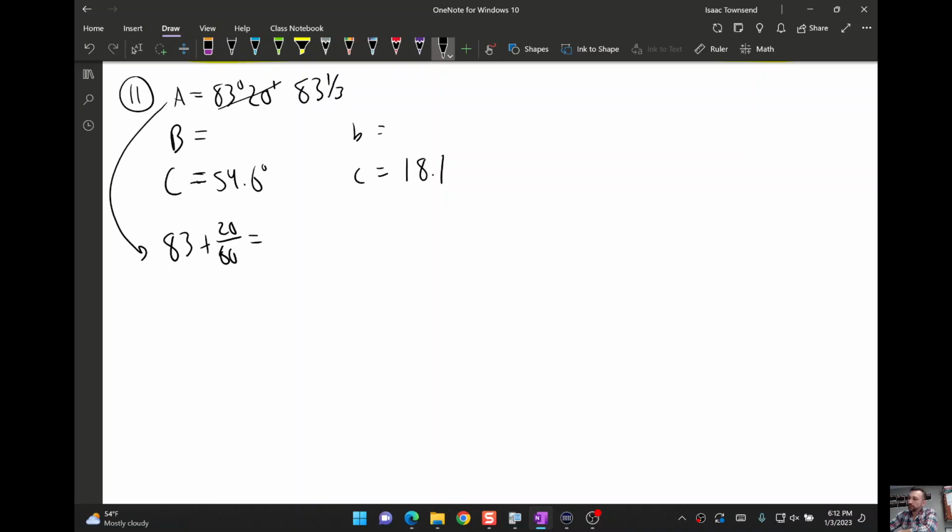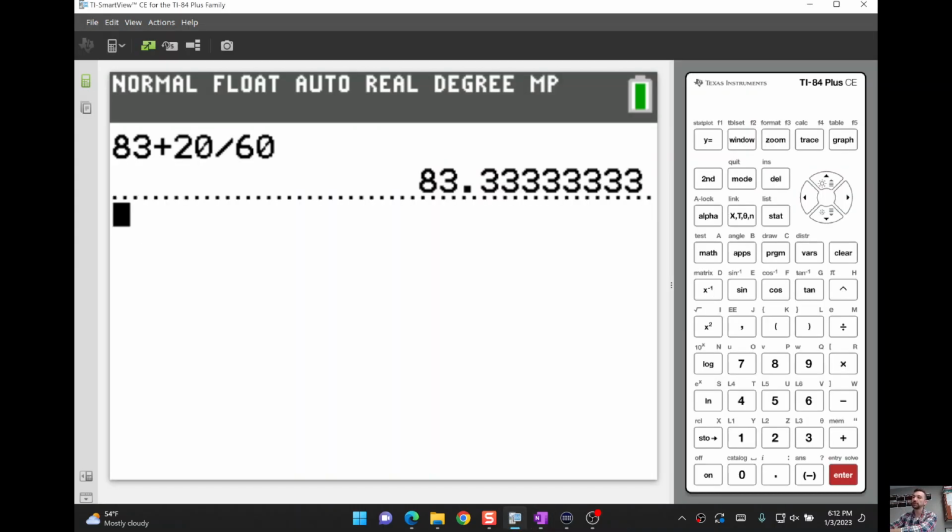(83 1/3 degrees). So that's a lot easier to work with than 83 degrees and 20 minutes. Now, since I'm going to have to use this, and this may have been what happened to you, if you round this and then you use the rounded amount, your other answers are going to get further and further off.